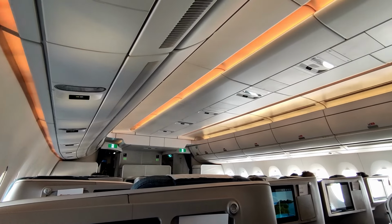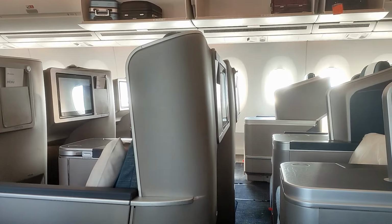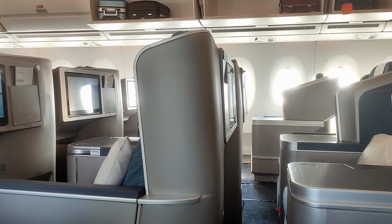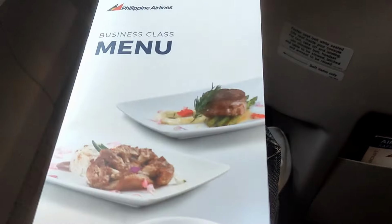And I think some people purchased last minute upgrades because the business class is a bit fuller than indicated on the seat map earlier, but still it's only half full, I think. The boarding is still underway, but looking like an on-time departure, and also looking like a very calm flight.